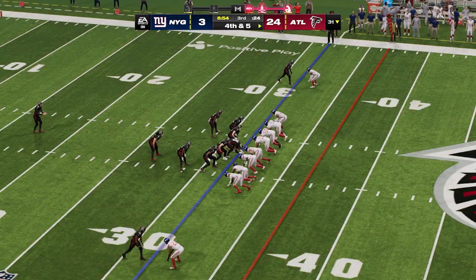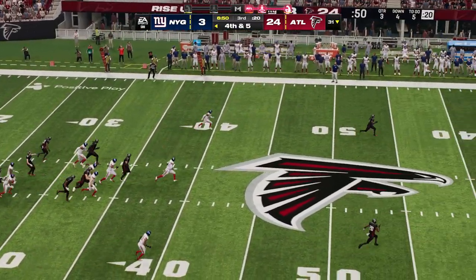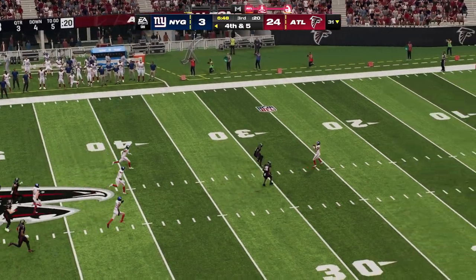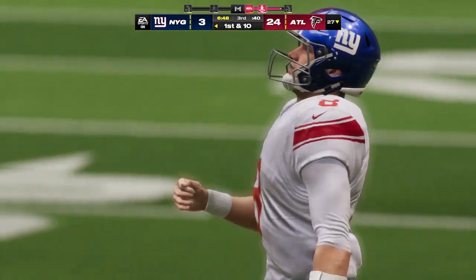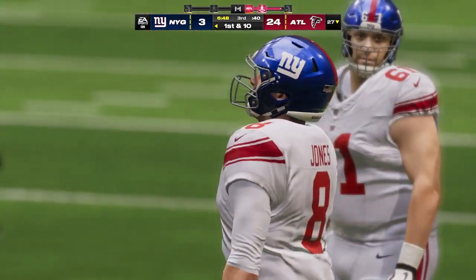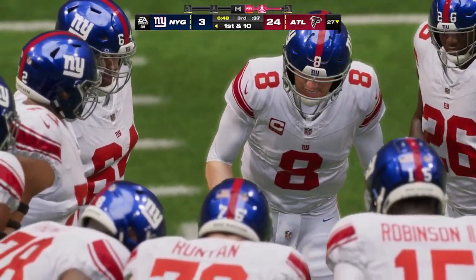Here's Bradley Pinion now as he'll kick it away for the second time. And no return on this one as the fair catch is signaled for and taken. They call it 38 yards on the punt, no return. And they will take over 1st and 10.